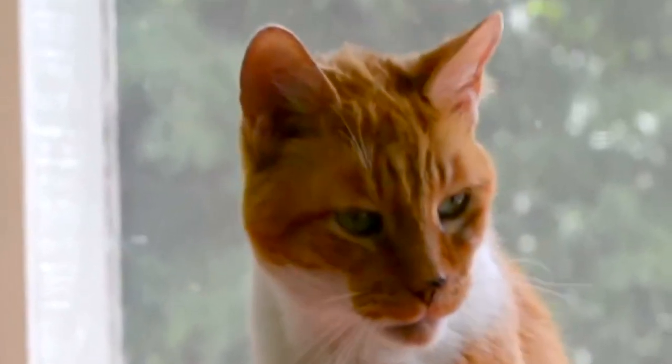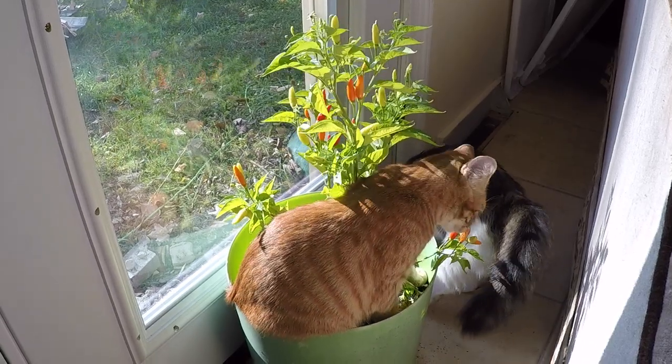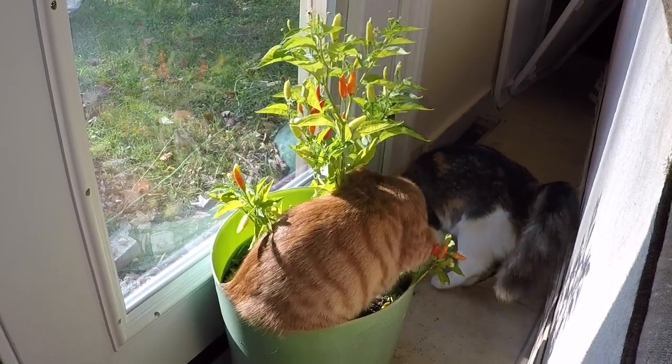So you've met Freckles, our cat supervisor, but here are the new cats destroying the Avery Island Tabasco pepper that sits by her back door. So I thought you'd enjoy watching them destroy something that doesn't belong to you.